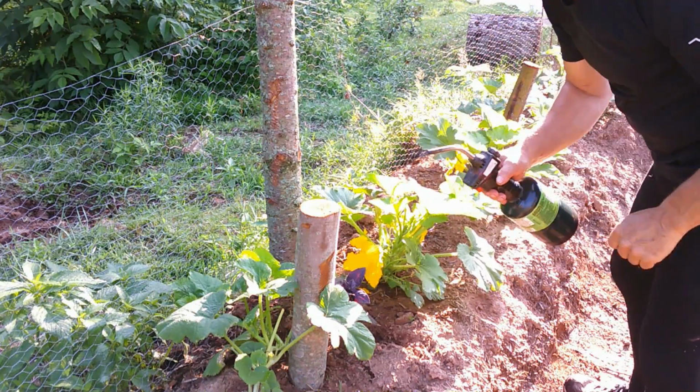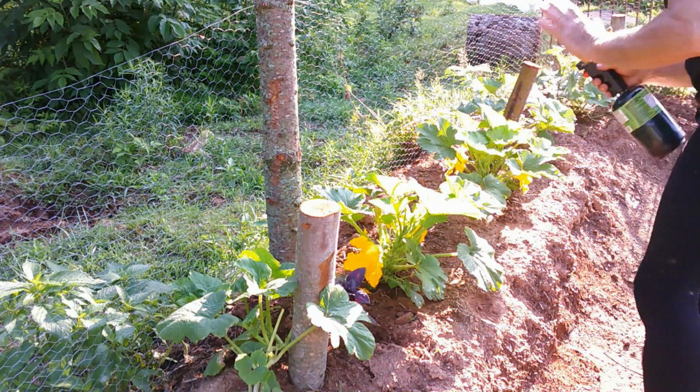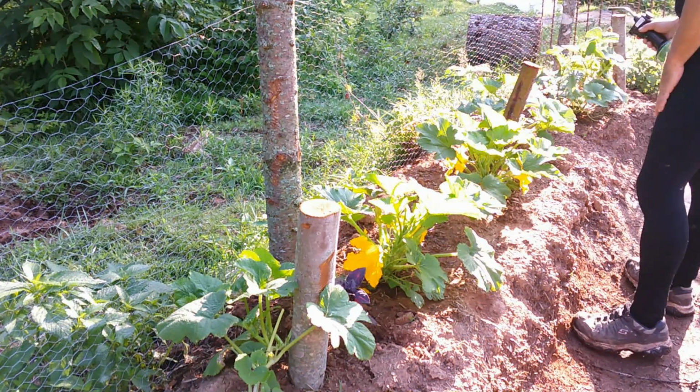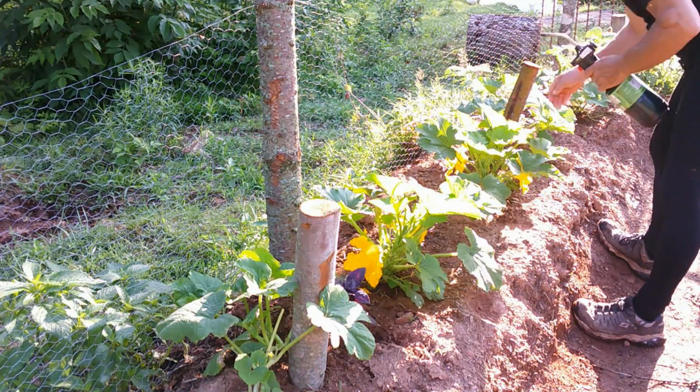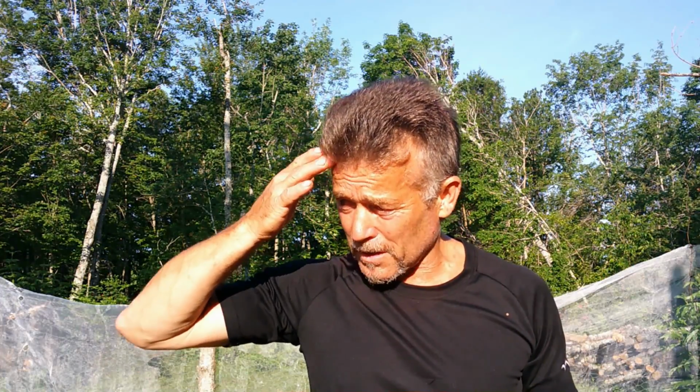That's how I get them out of the air. It's the only way I've found, which is the best. I'm having a hard time down here this morning. I'm trying to film and get rid of these cucumber beetles at the same time, so it becomes a little bit more difficult.